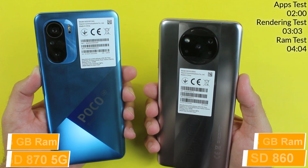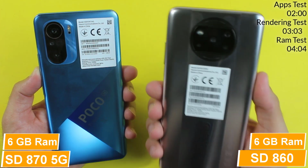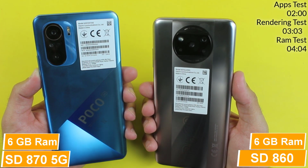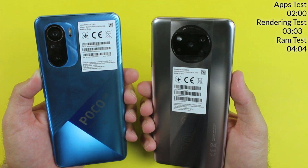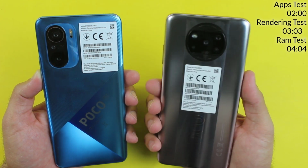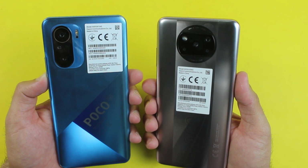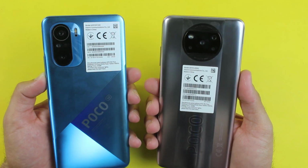On the Poco F3, we have got the Snapdragon 870 chip and 6 GB of RAM, while on the Poco X3 Pro, we have got the Snapdragon 860 chip and 6 GB of RAM. So the Poco F3 has got the updated chip, but it is also a bit more expensive than the Poco X3 Pro. So let's find out which is faster and which is best for gaming in 2021 between these two devices.